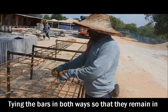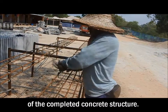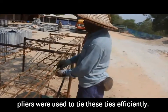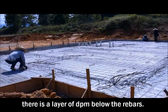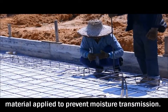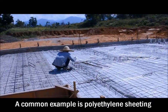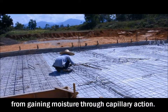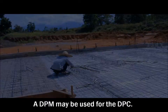Tying the bars in both ways so that they remain in their correct respective position is critical to achieve the desired strength of the completed concrete structure. Furthermore, pliers were used to tie these ties efficiently. As you can see, there is a layer of DPM below the rebars. As we know, a damp-proof membrane, DPM, is a membrane material applied to prevent moisture transmission. A common example is polyethylene sheeting laid under a concrete slab to prevent the concrete from gaining moisture through capillary action. A DPM may be used for DPC.